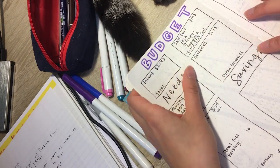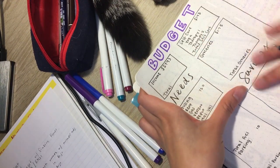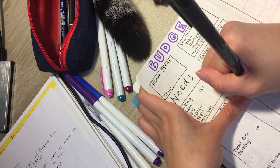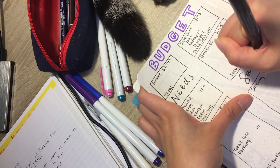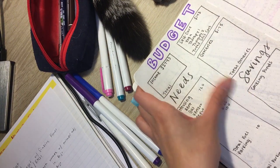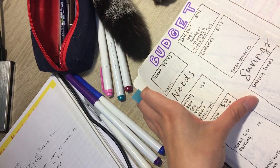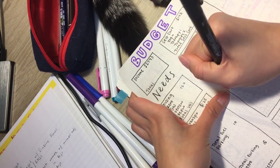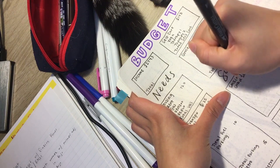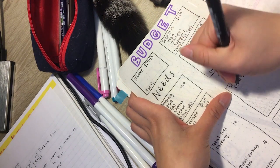Okay, so this next section is my savings, which are basically my sinking funds. I guess I call them different things, but my sinking funds are savings accounts. And they are set up to deposit the same amount every time I have a paycheck. So the sinking fund categories that I have are grad school. So I do set aside money each month to pay my tuition bills, which are twice per semester.